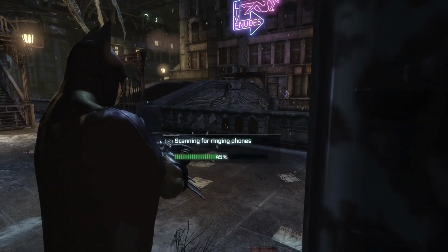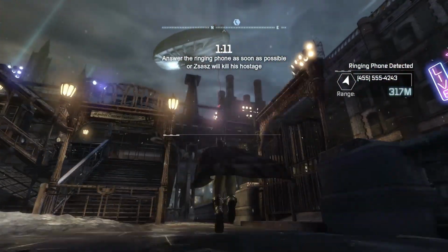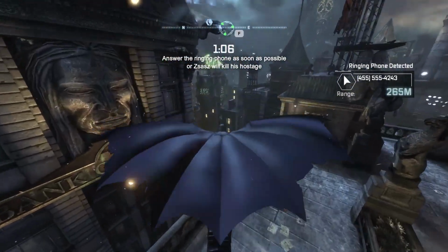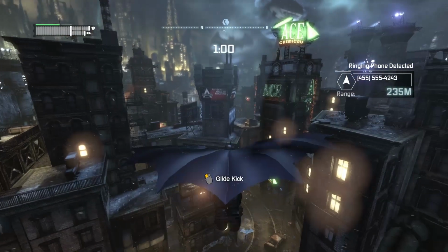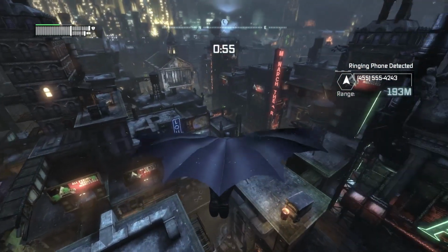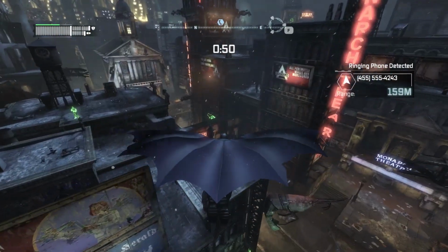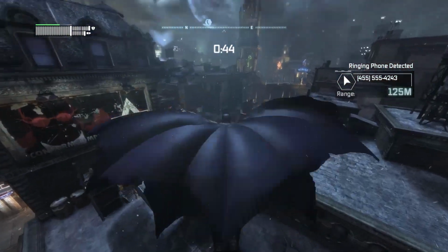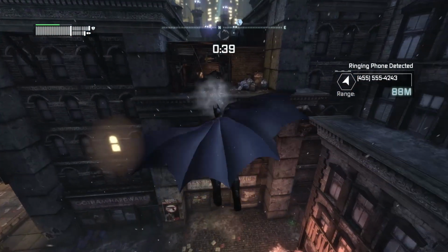Well, we've got to do it. We need to do this side mission. Got to go and find his phone. Tricky here because there's a lot of guys with guns. Luckily, most of them I can just avoid. And it is taking me a little bit out of my way. Actually, it's taking me quite far out of my way, to be honest. But yeah, this is one of my favourite side missions, actually. There's a couple of side missions in this game that I really enjoy, and the Victor Zsasz one is one of them.